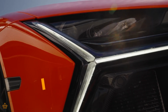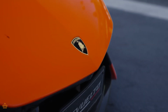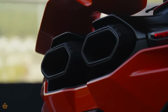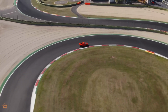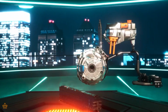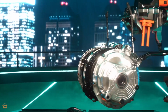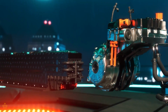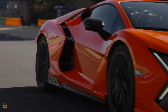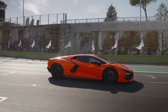Now, when it comes to powertrain innovation, the Revuelto is truly in a league of its own. Let's dive into what makes it so special. First, let's talk about its hybrid powertrain. This means it doesn't rely solely on a traditional gasoline engine but combines the power of internal combustion with electric motors. It's like having the best of both worlds under the hood, resulting in an impressive total power output.